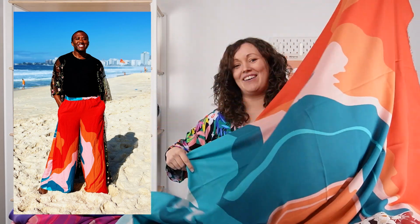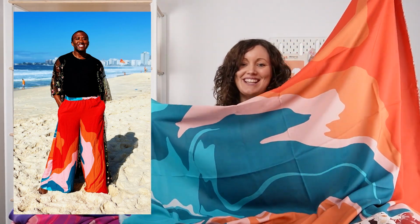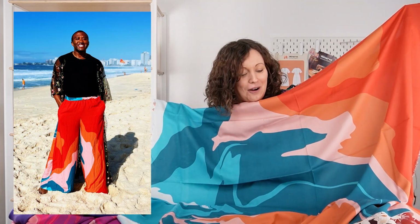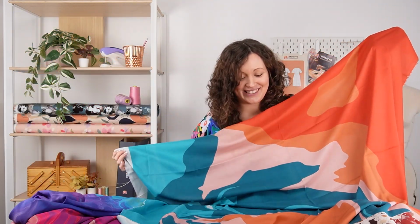And yeah, so this one's got peaches and corals and teals and turquoises, and oh, it's just absolutely glorious. It's certainly not like a combination I would have necessarily thought to put together, but it so works. And yeah, it's just testament to Terrance's vision and eye for colour, and how amazing these prints have turned out.